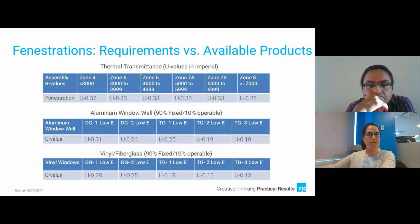It's not that difficult. If you are in zone 8, you're likely going to have to go with triple glaze. Sometimes, if you're in zone 7A, 7B, you can probably get away with a double glazed window, but it's not an issue. These products are readily available, and you can comply in terms of the fenestration requirements.